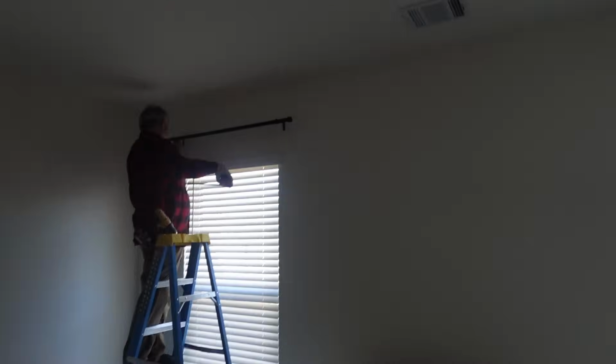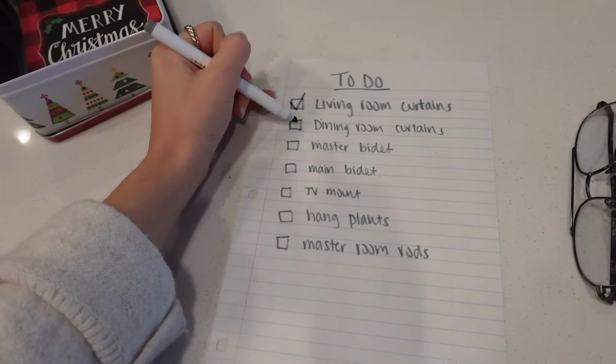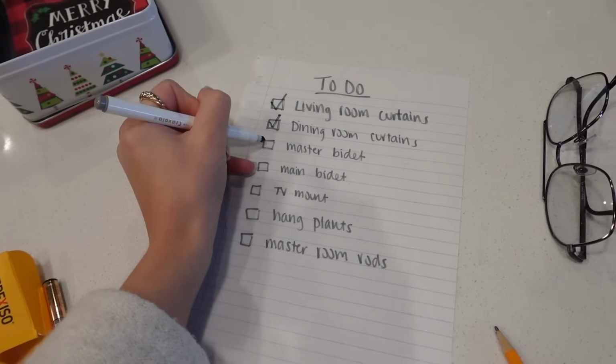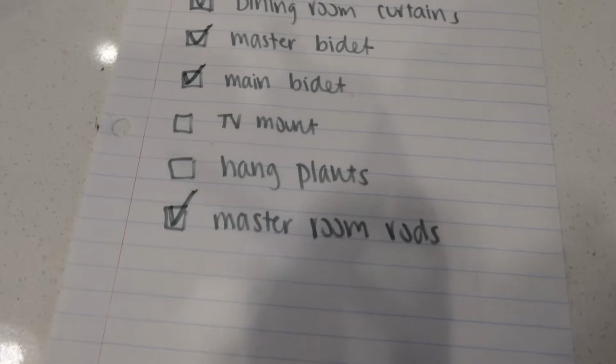We have the master bed curtain rods up. Living room curtains, check. Dining room curtains, check. Check, check, check, check, check. Oh my goodness, we did so good.